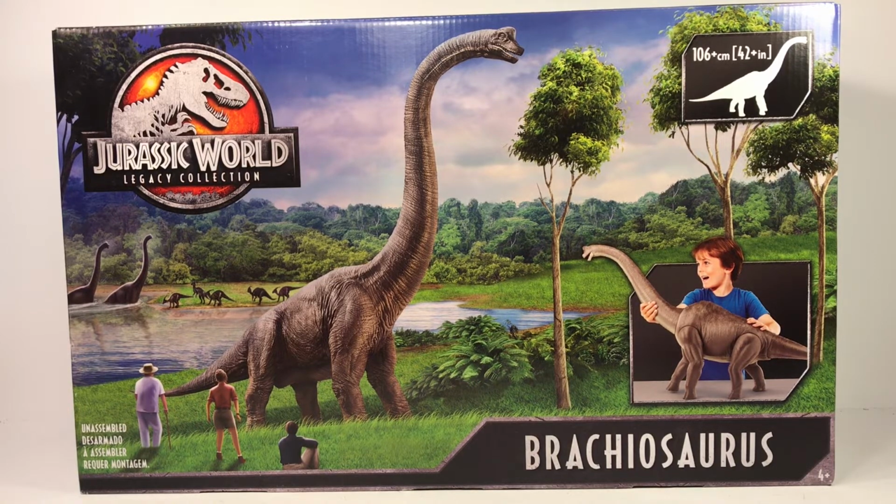Honestly, I've been a long time Jurassic Park fan. I've been waiting for a figure like this for 26 years, and I can't believe that I finally have a large-scale Jurassic Park style Brachiosaurus in my hands right now. I am just completely overjoyed.